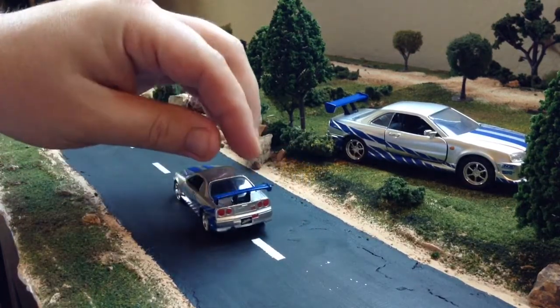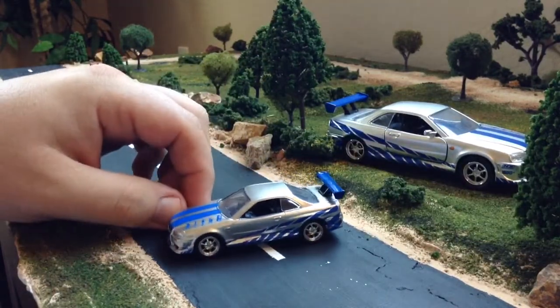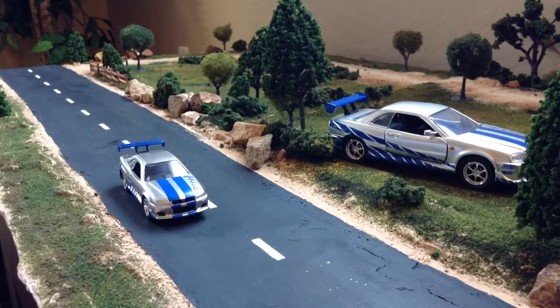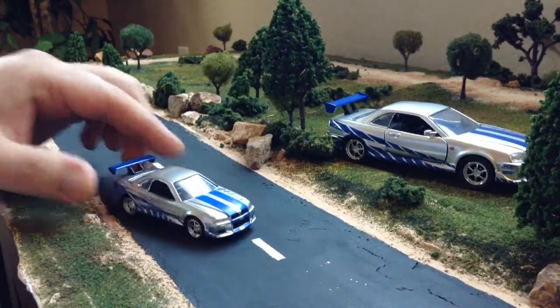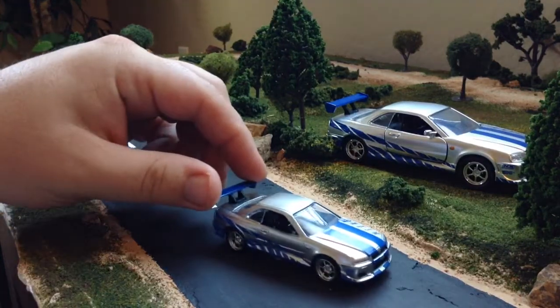I just wanted to look at a couple of the Skylines from Fast and Furious that I believe Paul Walker drove in the second movie, I think. The only Fast and Furious movie I've seen is the first one, so not very well versed. But there are some nice cars in the series. Hot Wheels did one. I had that at one time, but currently don't have it. So we're going to look at a few other brands and scales, starting with the 1:55 scale Jada.